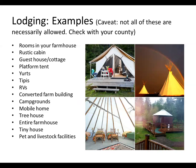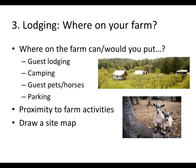There are a number of people who travel with their animals. And we have a number of farms and ranches that do offer facilities for horses, for dogs. And those may be something that you need to build out. The caveat here is that not all of these lodging accommodations are maybe allowed in your area. So again, you need to check with your county.